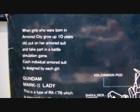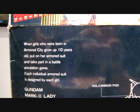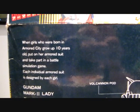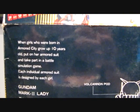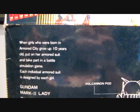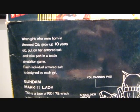"When girls who were born in Armored City grow up 10 years old." So you have 10 years old in the mobile suits. Sure, why not? "Put on her armored suit and take part in a battle simulation game." So we can conclude that 10 years olds are duking it out in a battle simulation game. That's not really something 10 years olds would be doing, or am I mistaken here? I seriously hope they're talking about a video game and not an actual battle.